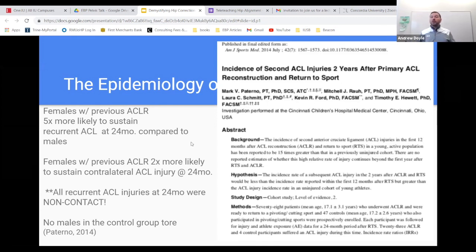But what I'm trying to do is build this case that we have an ACL problem, right? And one of the things I think we can do is we need to monitor hip, pelvic, lumbar alignment with some of this.